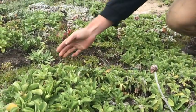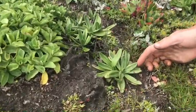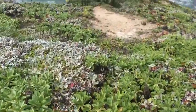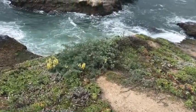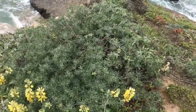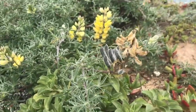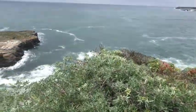This is also a cool one, Plantago maritima. A lot of times you see a lot of invasive Plantagos around, but these are a really nice native species. Out there on the point is yellow lupine, which is great. If you get the chance to see it, definitely take the time to smell it, because the flowers smell like Hawaii. It just smells so good. Totally recommend it. Definitely spend some time on the coastal bluffs because it's super beautiful out here.